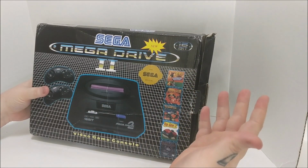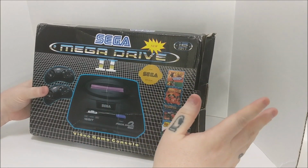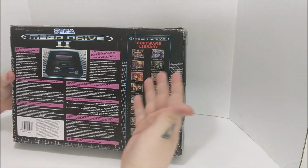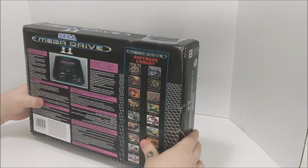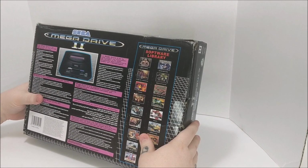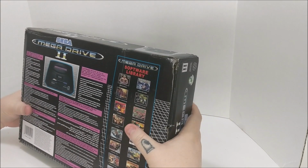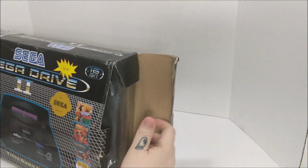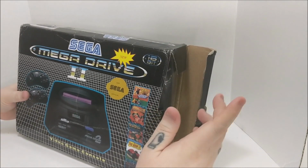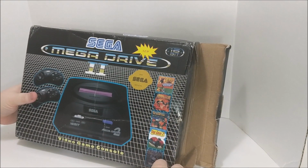As you can see, it says Sega Mega Drive 2, but this has nothing to do with Sega. I mean, it's got Mario games plastered on the back of it, one of which appears to be from the Wii. This thing's probably going to be terrible, but we're going to find out. Who knows, this thing could change my mind completely, and it could be just absolutely amazing, but there's only one way to find out. Things are already falling apart, because it is ready to escape this package. Sit back and relax. Let's check out the Sega Mega Drive 2.